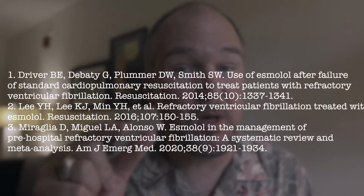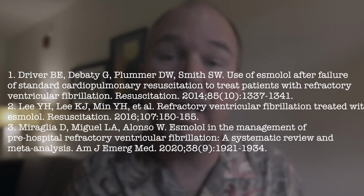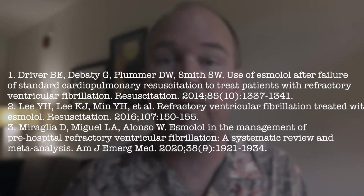Well, there have been a couple of trials, small artisanal data on esmolol. Esmolol is the perfect drug for this. Very rapid onset, very short duration, great beta blocker, maybe that will work. And these early trials showed some promising evidence, but unfortunately they were so small they weren't conclusive. And there's certainly been nothing in the pre-hospital environment about this.